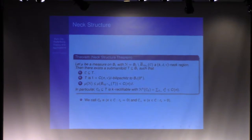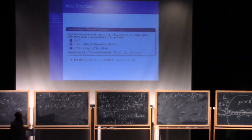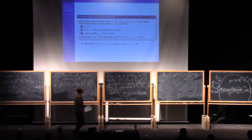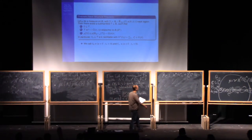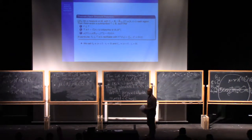That you can at least break it into these two pieces, the neck piece itself, which has a volume bound, and a submanifold, which has a bi-Lipschitz control. Right. So now the last question that's sort of remaining, if you have any hope of using this to prove a more general theorem, is: do these things exist? Because if these things don't exist, and I mean often, then so what?